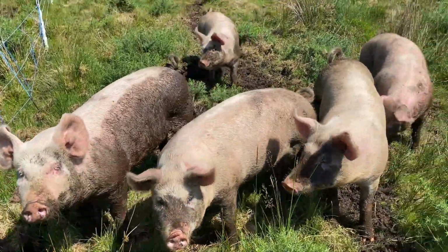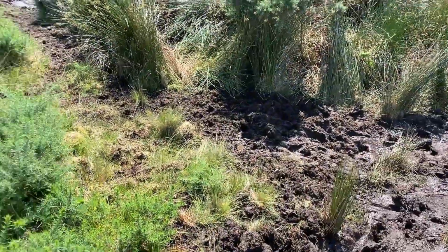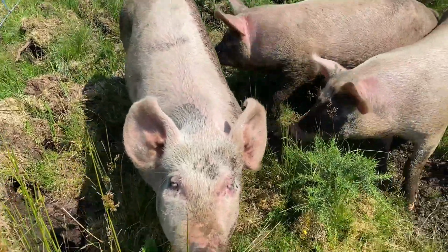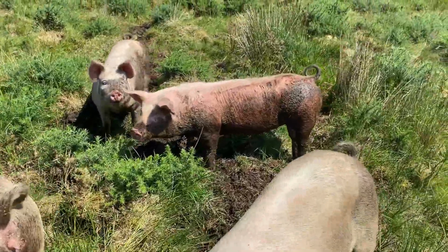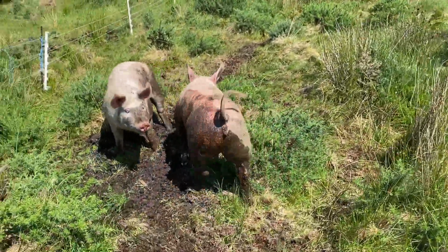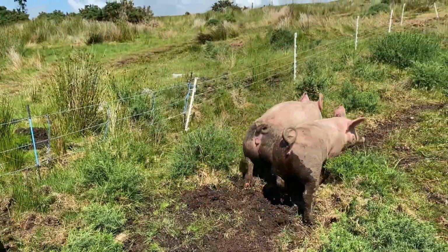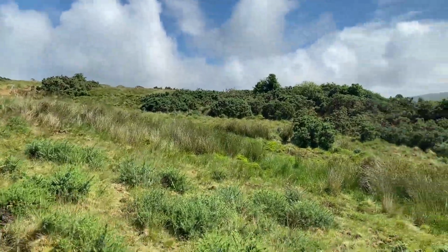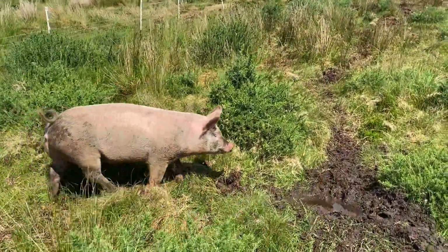Next up with these piggies, they're applying some sun lotion. They're making a little wallow here, to kill off some of the sun, and these pigs are just jamming it. And my dad looks after these pigs. He's a sheep farmer all his life, but I might convince him to be a pig farmer. And they're just running on this hill. They've got over an acre of hill ground here, and you can see they're not doing too much damage to it.